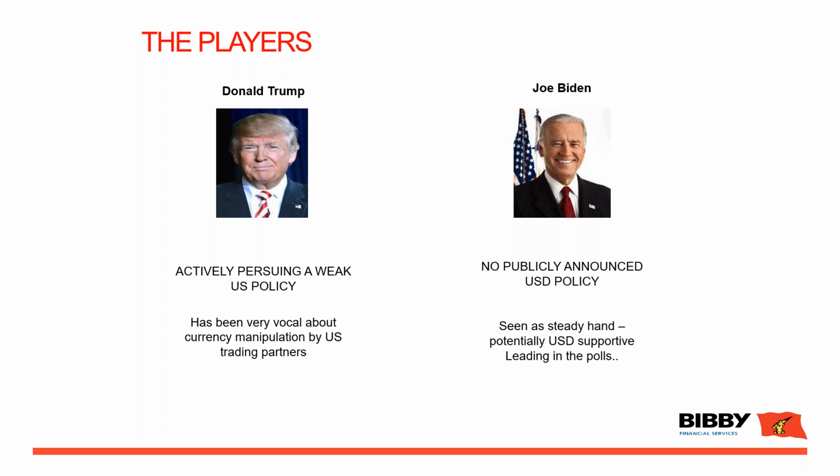Joe Biden, on the other hand, has no publicly announced dollar policy. He is seen as certainly less of a maverick, shall we say, than Donald Trump, and more of a steady hand. As regards his stimulus program, if he were to win, the expectation is that there will be a larger stimulus plan, more money printed, which could initially possibly be dollar supportive. But we think longer term, if equity markets rally on the stimulus program, then that will again be dollar negative. So at the moment, as I've said before, we are looking at a weaker dollar generally going forward.